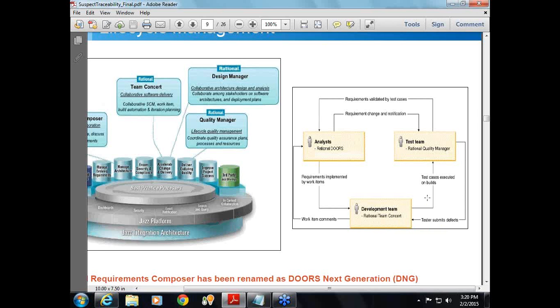And in Quality Manager, the testers will map the test cases to the requirements captured in DOORS Next Generation, and also they will submit the defects. So you can see here the link. This is how the IBM solution helps the analysts, the developers and the test teams to connect with each other.